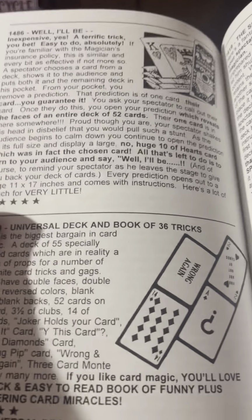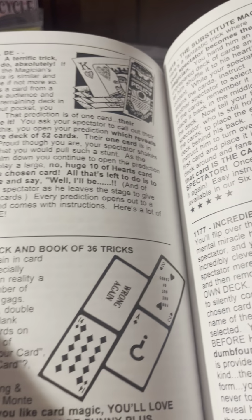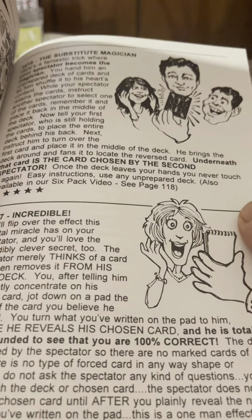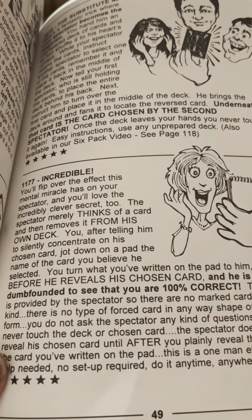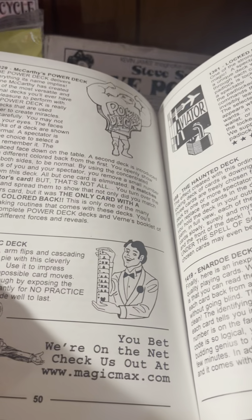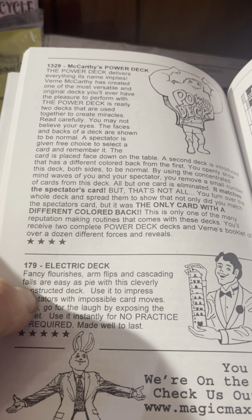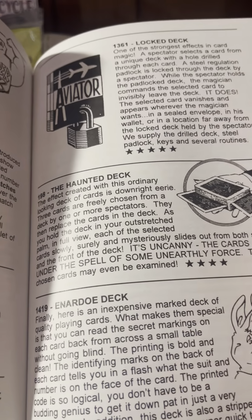Insurance Policy, that's a classic. Universal deck and book of 36 tricks. Oh, look at the 14 of diamonds. So a lot of fun stuff in here. Substitute Magician. I think that was one, if I remember correctly, that was just the instructions. It didn't come with a deck or anything. It was a regular deck. Incredible. I know that one. Power deck. Yeah, that's another one I never had. That looks like you can do all kinds of fun stuff with this. Electric deck. I do have a video on YouTube with that. I think I called mine Card Silliness. The locked deck.